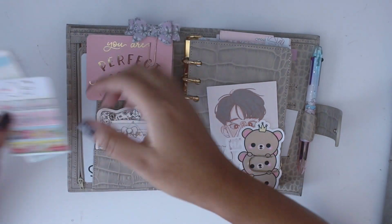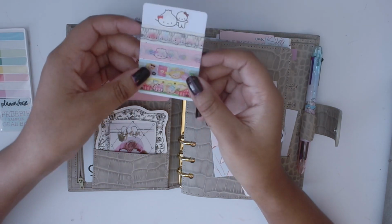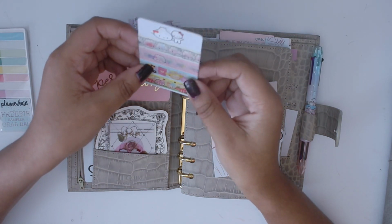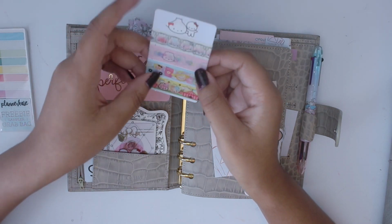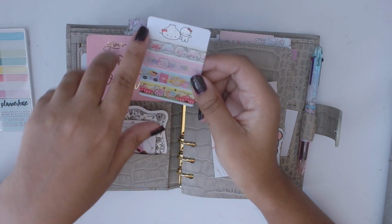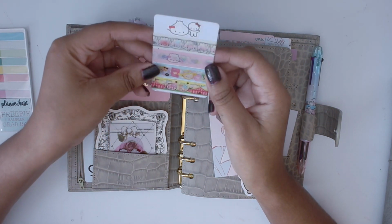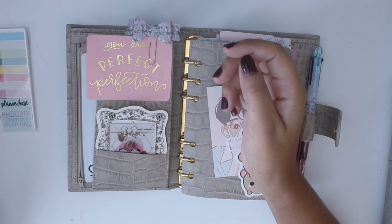So in this pocket here I have this card that Stephanie sent me as a gift. It's super cute, and it's with the Oncemorewithlove sticker, and a Wontoninamillion, but all the washi is Wontoninamillion, and it's really cute. I love it, so I have to stick it in there.